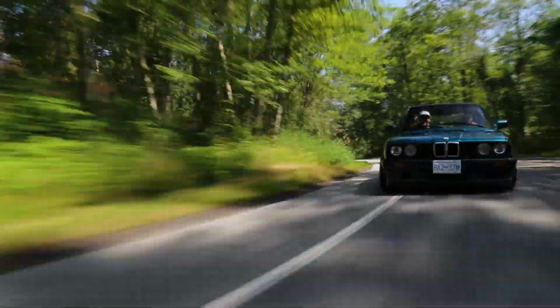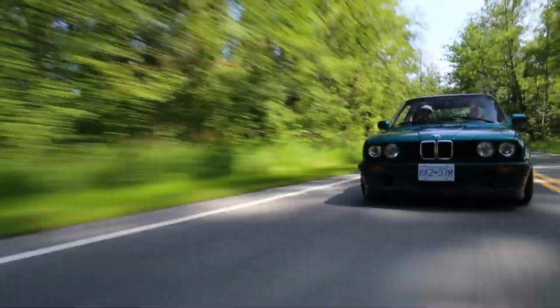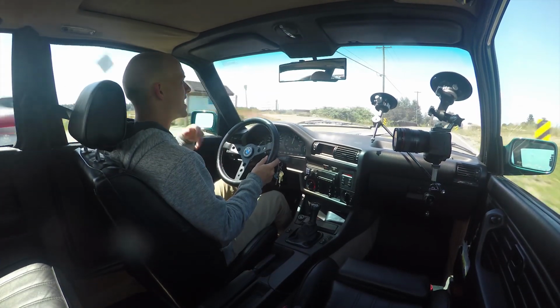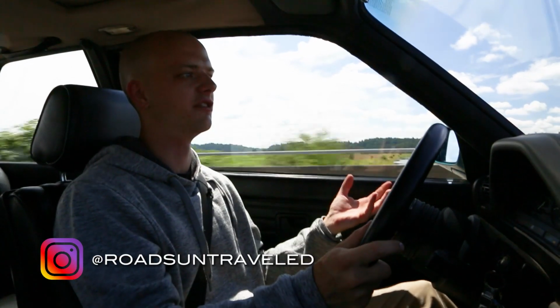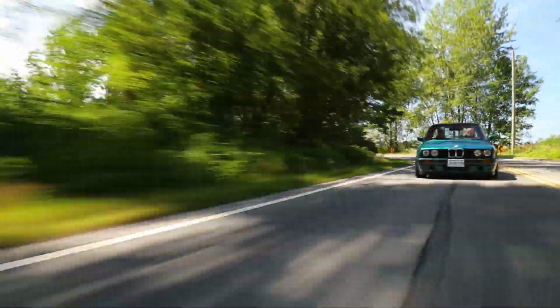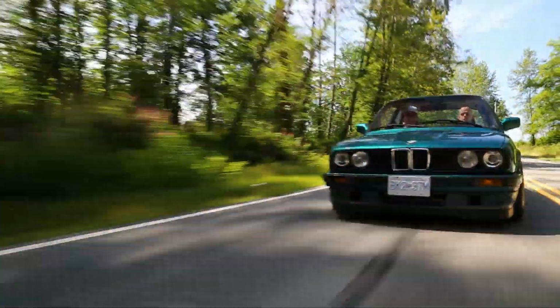Welcome back to the show, you guys. What is going on? This is a completely NA old school kind of build. Now you take a bigger NA engine from a later car and put it in an E30 like this, and what you get is one of the most pure driving experiences on the planet.